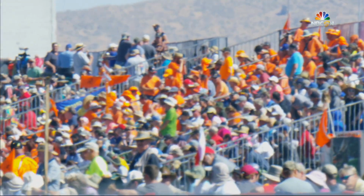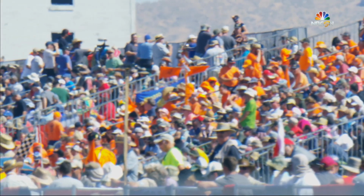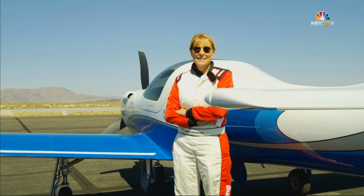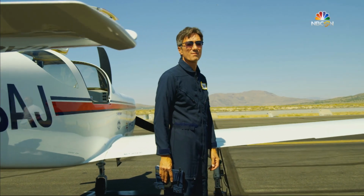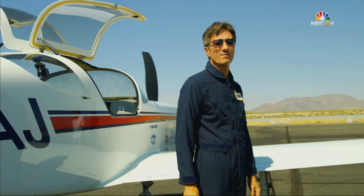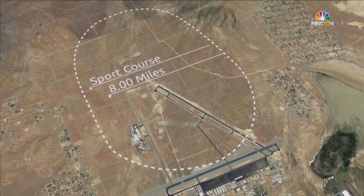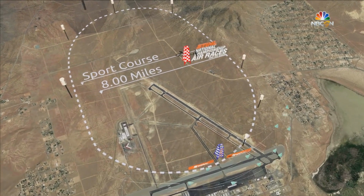Great crowds all week long during race week, but this is the big day, the final day of racing. This is gold racing today for national titles. This is the sport class, getting ready to go and decide a national championship. One of the most popular classes out here with 37 entrants that are going so fast, we had to put them on the unlimited course. They'll be running the 8-mile course.